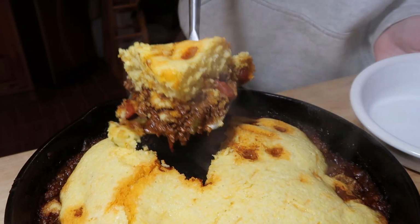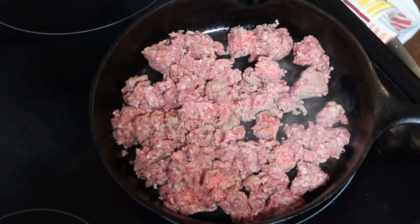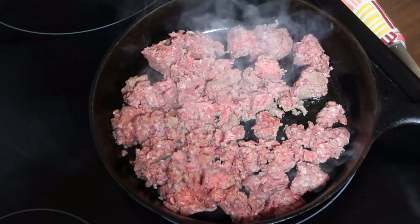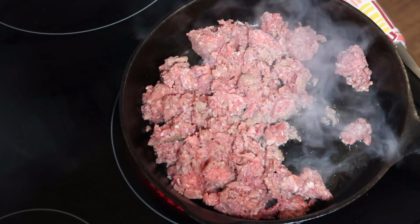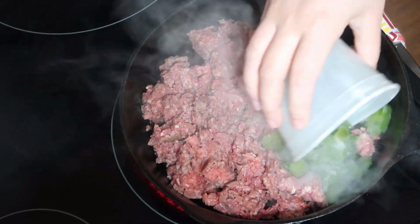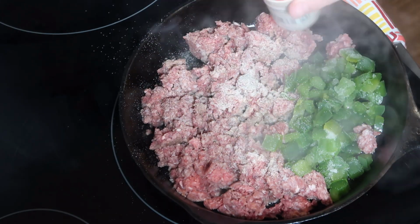For dinner, I am making chili cornbread bake. Right in this pan, I have a pound of ground beef. It's a little bit frozen still. I'm going to add a little bit of oil into part of this pan. Then I'm going to add in my green peppers, which seem to be partially frozen as well. I'm going to add some onion powder into this.